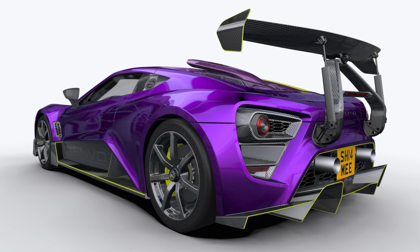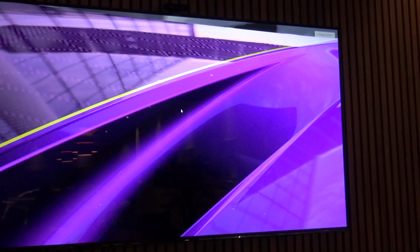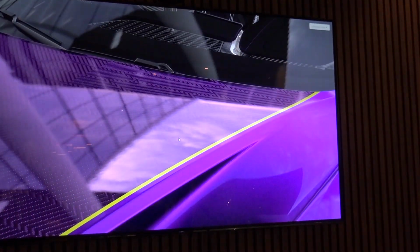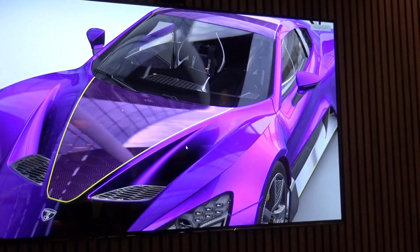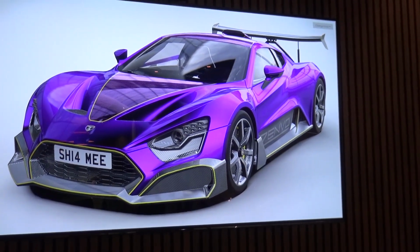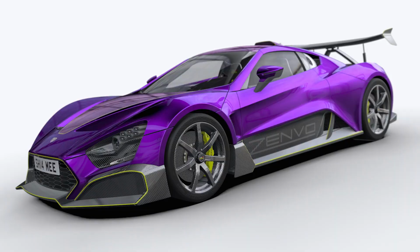And look at this. If I zoom right in, look at the reflections and the way this is actually made. You can see the pearl in the paint, the metallic, the carbon weave. And this is all rendering live. You can change any element, any details, any pinstripes, anything that you might possibly want. But there we have it. That is the final spec for the Shmeemobile Zenvo TSR-S.